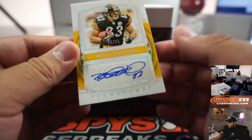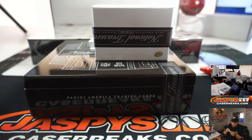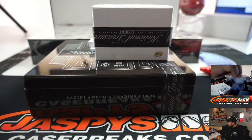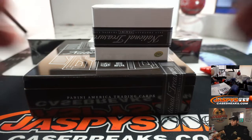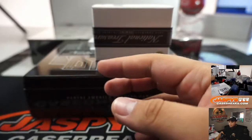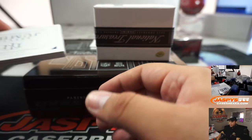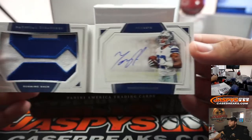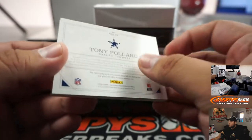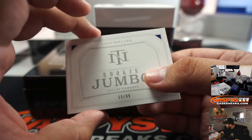All right, we got Heath Miller, 13 out of 15 for the Pittsburgh Steelers. Michael Gallucci with that one. Very nice. We got a booklet, and it's Tony Pollard, rookie jumbo, 59 out of 99. Ooh, very nice. Dallas Cowboys. Nobody wanted to buy the Cowboys straight up, so we RNB'd them. 59, spot 9. Going to Tyler.